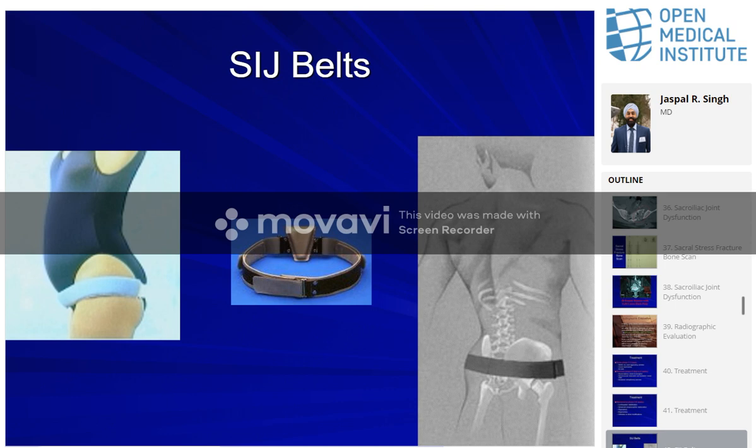But an SI joint belt, or it's a Serola belt, the one that we sell, can be effective. What an SI joint belt is really doing is just stabilizing the joint. It's stabilizing the muscles around it that are not doing their job as well as they should. I don't like this for long-term use, but for an acute episode where the pregnant mother or whoever can't do things, I think it's very effective. 2 weeks, 3 weeks, slowly start discontinuing it. Use ice, start stretching.